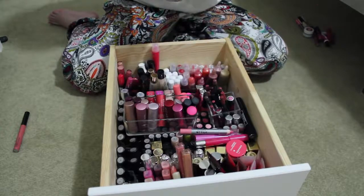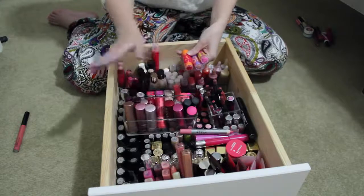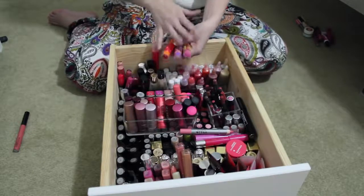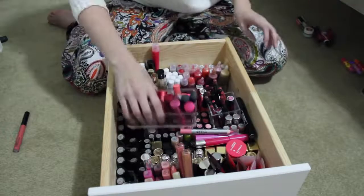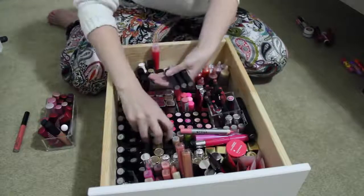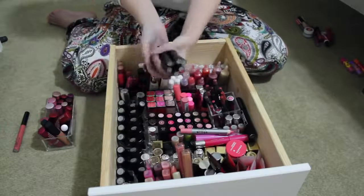I don't actually think that I've used any of these, but I'm going to get rid of them because I have my fresh sugar lip treatments here. I like these way better than I like these, so I'm going to get rid of those. Oh, I've got these MAC Slim Shines. I know that these have all gone bad, so I'm going to get rid of these for back to MAC.